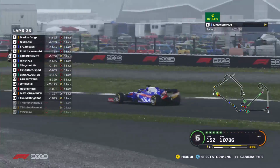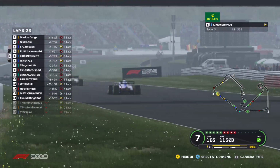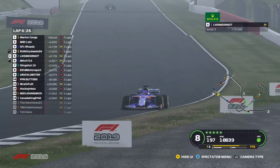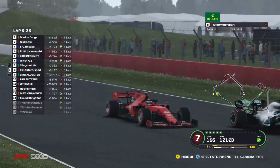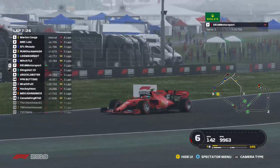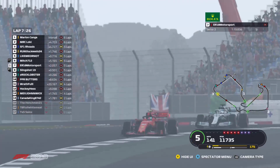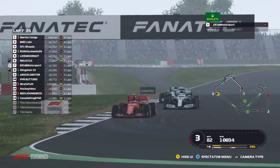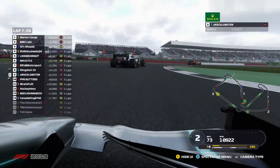ER10 Motorsports and Rock Lobster are catching Slingshot that's in 7th place. Like Me or Not, falling back 7/10. We're going to jump down with ER10. He's making the move on Slingshot. Does a little bit of a fake down on the inside. He goes on the fast right. Now that's going to allow Rock Lobster to make the move on his teammate as he starts to catch them as well. They go through.